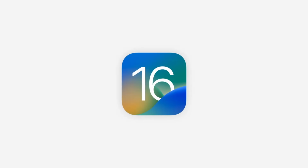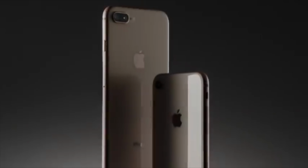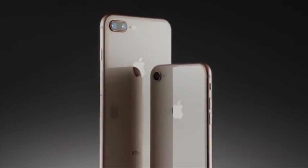So let's talk about which phone you're using right now. Apple will support iPhones for a while on software and even longer security-wise. And it's super easy to find out if your phone is or isn't on this list. So let's just go ahead and start with that. The latest operating system is iOS 16. And the oldest phone that Apple will allow to run this software is the iPhone 8. So anything newer is good to go.